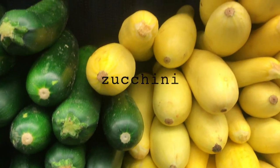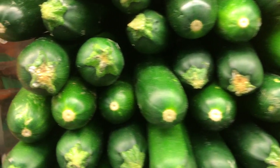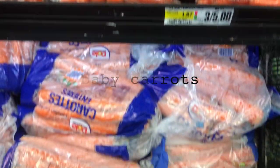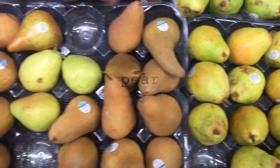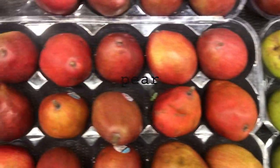We have zucchini and yellow squash, which are very nutritious, high in fiber. We have more baby carrots. You can dip that in hummus or whatever you'd like. There's also cantaloupe, which is a nice juicy fruit, and pears, which are also very high in fiber and have a lot of nutrients in them.